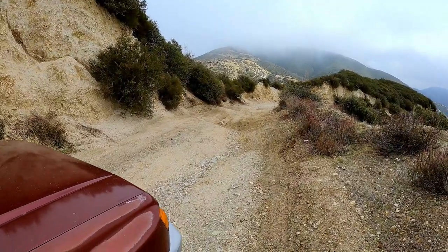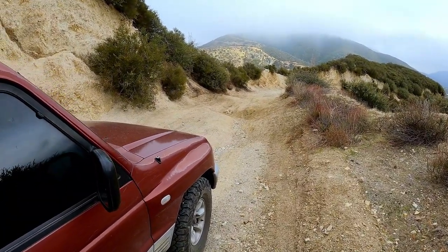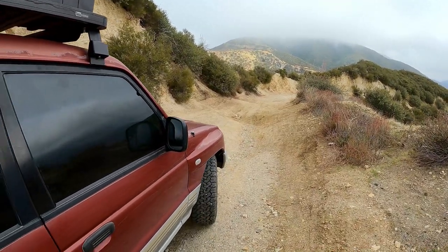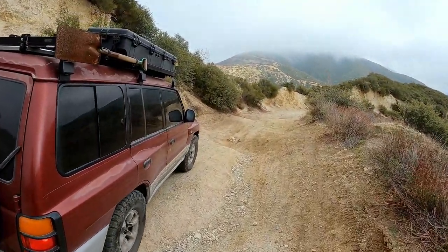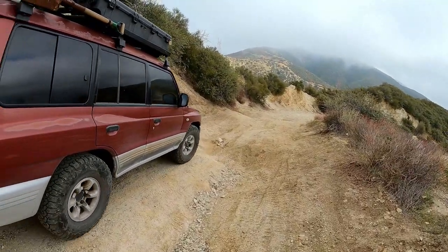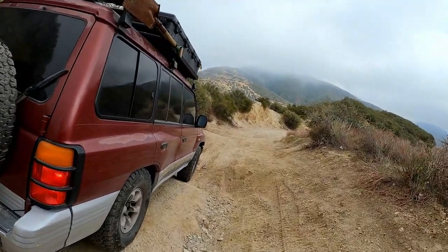We're about ready to hit some gnarly, gnarly for us, little washed out marks. Get the dogs in the back, so it adds an extra challenge of not making it too horrible for them. Hopefully, do this without killing myself.